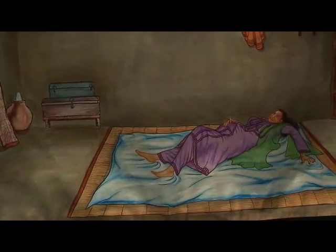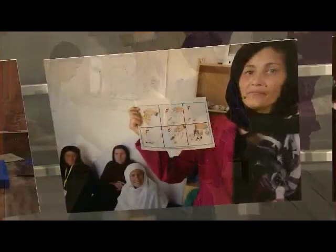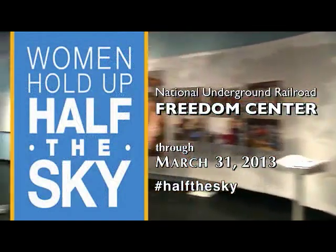Ultimately, the purpose of the exhibition is to create awareness. It compels people and inspires people to get involved. We're talking about real life people, real stories, and real things that are happening around the world. And so there are so many ways that our students can internalize those stories and use them again for a variety of different departments for high school.